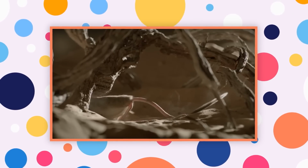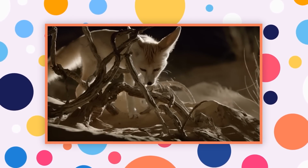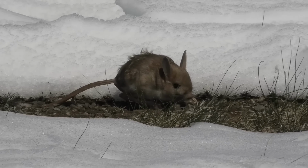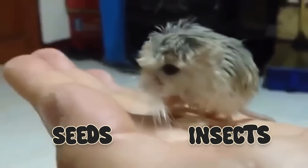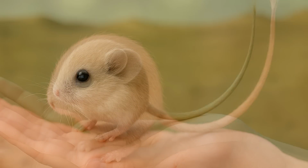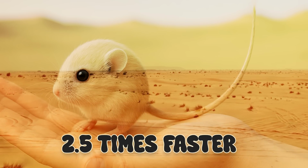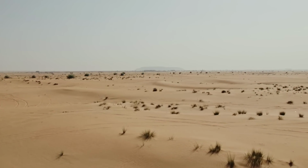Moms stash pups in burrows 3 feet deep, returning only at night to nurse, minimizing exposure to foxes and eagles. Jerboas survive without drinking water, extracting moisture from seeds and insects. But climate change is crushing their fragile ecosystem. The Gobi's temperature has risen 2.5 times faster than the global average since 1975, drying up food sources.